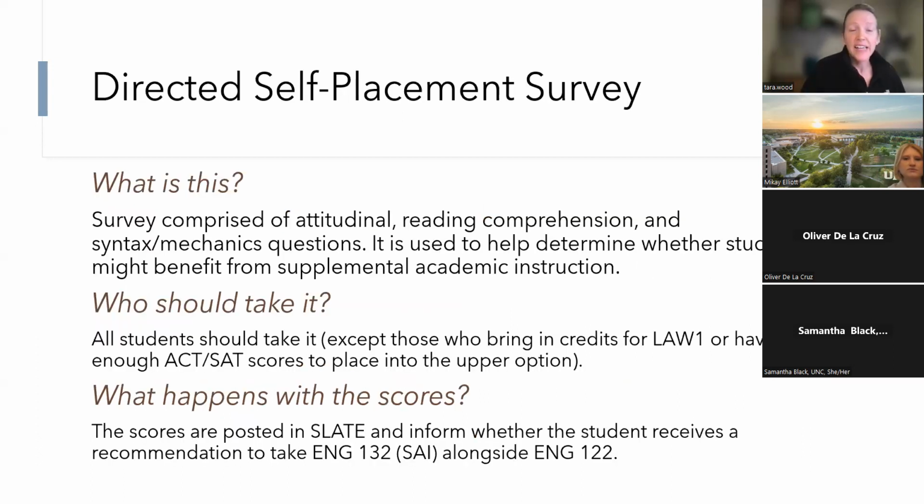The survey is a collection of attitudinal, reading comprehension, and syntax and mechanics questions. And it is basically just used to determine whether or not students might benefit from that SAI course. It results in a recommendation. All students should take it unless they're already bringing in credit for a Law 1 course or they have high enough ACT, SAT scores to place into that upper option. The scores are posted in Slate, and when you run a query, you'll be able to see whether or not they receive that recommendation.